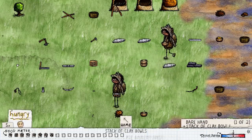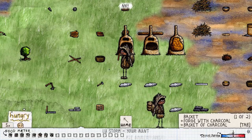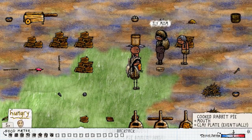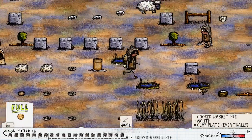It's a magnificent stack of lovely bowls and everything's over here. Beautiful. Can make whatever we need right now. Which is, we don't really need much. Let's eat the rabbit pie over here. I said eat the rabbit pie, not put it in your backpack, you dummy. Completely different thing. So, I want to make an altar.